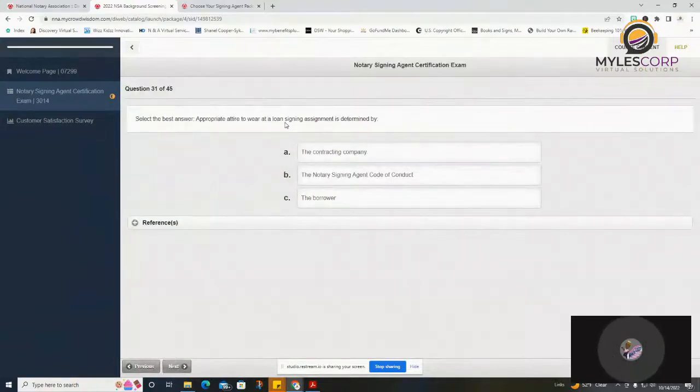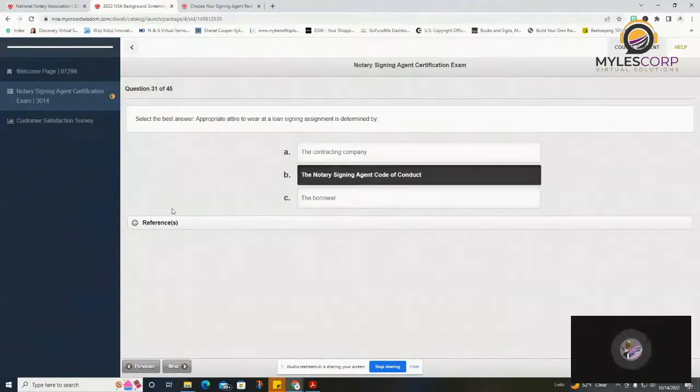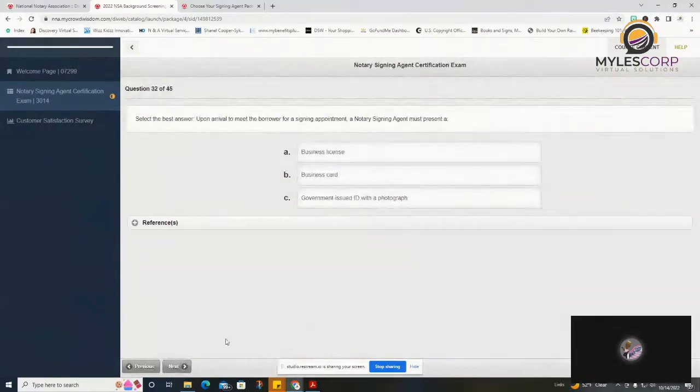Appropriate attire to wear to a long signing assignment is determined by the contracting company, the notary, the code of conduct, or the borrower. It is the code of conduct. Okay, we dress business casual. No open toe shoes, no slippers, no clogs, no Crocs. Please, not. Okay, you can maybe do the dude shoes. I like those, but. Yeah, select the best answer.